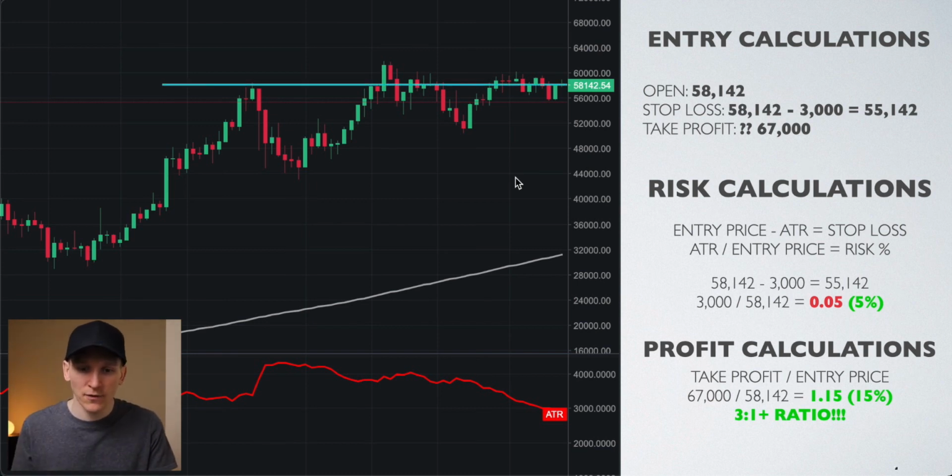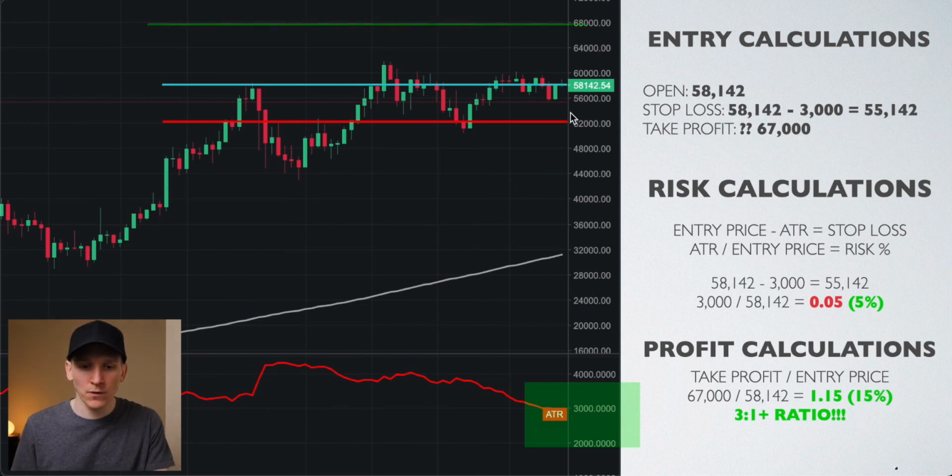So we're entering at 58,142, 1 ATR down at 55,142. That red line on the chart is a little bit below where it should be. It should be round about here, 55,142. Then we have our take profit. We don't know where to put this. Now, if our stop loss is 5% away from our entry, that is what 1 ATR away is. 3,000 divided by 58,142 is 0.05, which is 5%.